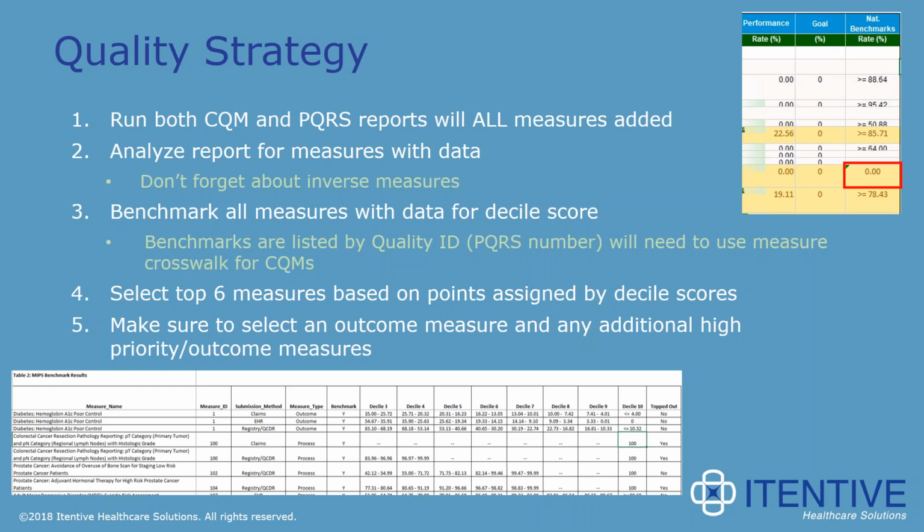Once you mark all the measures that are showing data, go ahead and pull up your benchmark spreadsheet from CMS and benchmark each one individually. So that means looking at your percentage on your HQM report, finding the measure using the correct submission method for that measure on the benchmark spreadsheet, and then locate your percentage in that row. Once you find it or the range that it's in, look straight up to see what decile that is, and that's the number of points you would get. Go ahead and mark that down next to the measure to keep track.